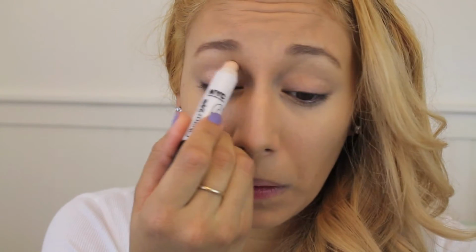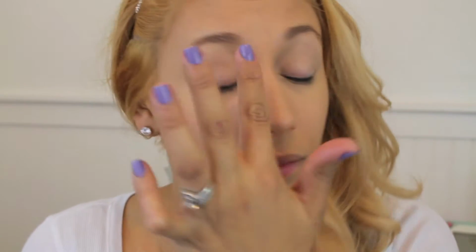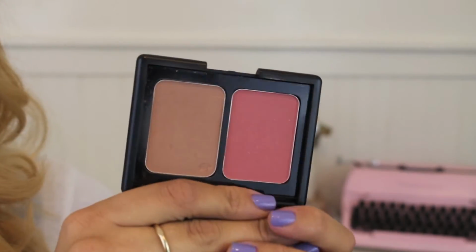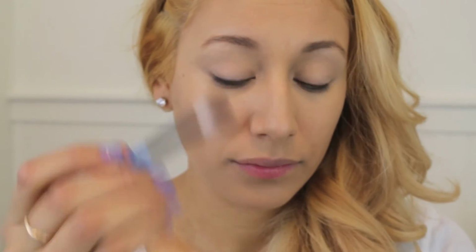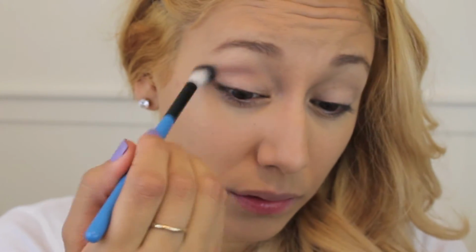Then I'm going to start priming my eyelids. This is the NYC 24-hour primer, and you can also use a base if you'd like. You don't have to use a primer, but you do want to use something to help your eyeshadows stick. Then I'm starting with a medium tone matte brown, and I'm using a semi-fluffy brush. It's not too fluffy, and I'm starting to put that into the crease. This is a warm brown shade.